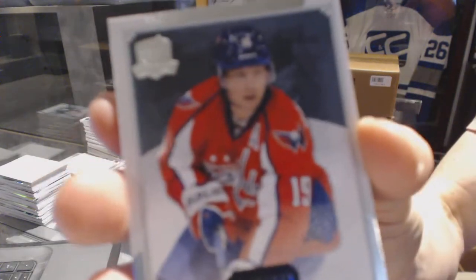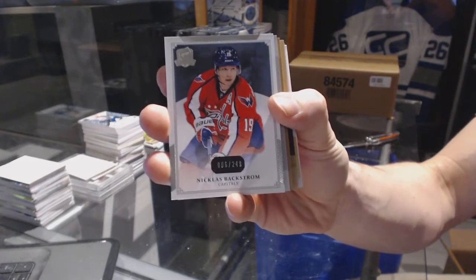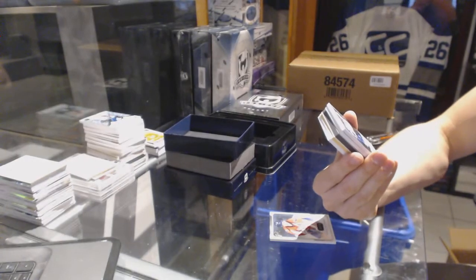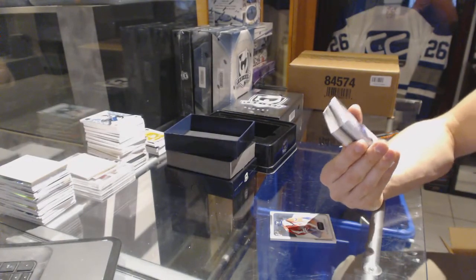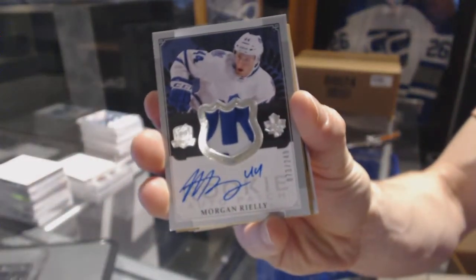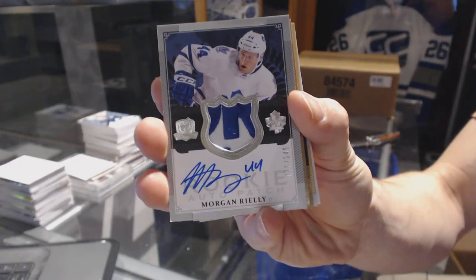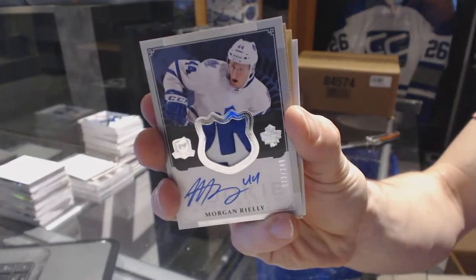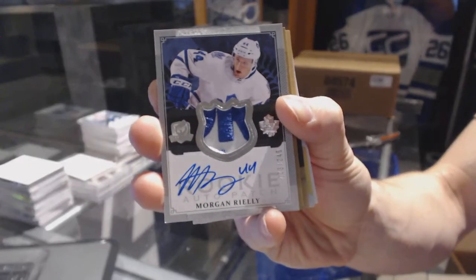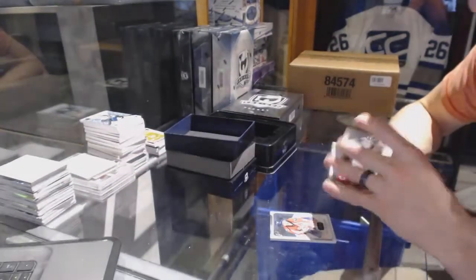Base card number 249 for the Washington Capitals, Nicklas Backstrom. Oh, that's filthy. We've got a rookie patch auto numbered 73 of 249 for the Toronto Maple Leafs, Morgan Rielly. 73 of 249 for the Leafs, Morgan Rielly. That's got to be one of the nicer ones he's got out there.